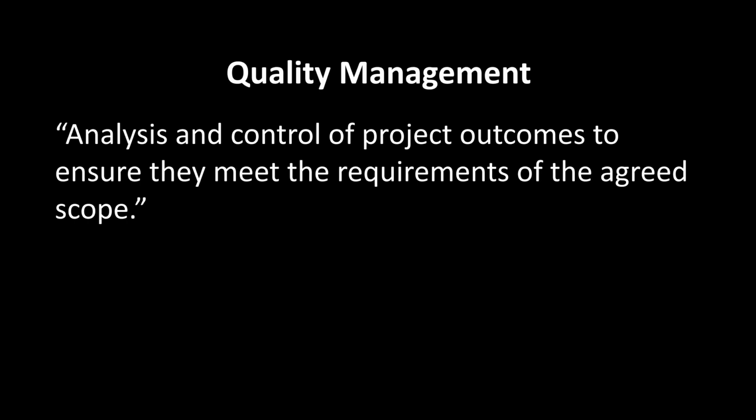So what do we mean by quality management then? Well, again, APM say it's analysis and control of project outcomes to ensure that they meet the requirements of the agreed scope. Again, slightly long-winded, but essentially it's managing all of the processes, all of the construction steps, the planning steps and everything to make sure we're going to meet those agreed targets for quality, whatever they may be.